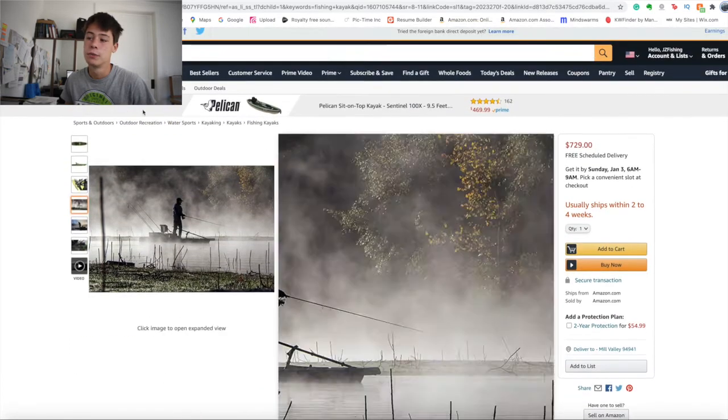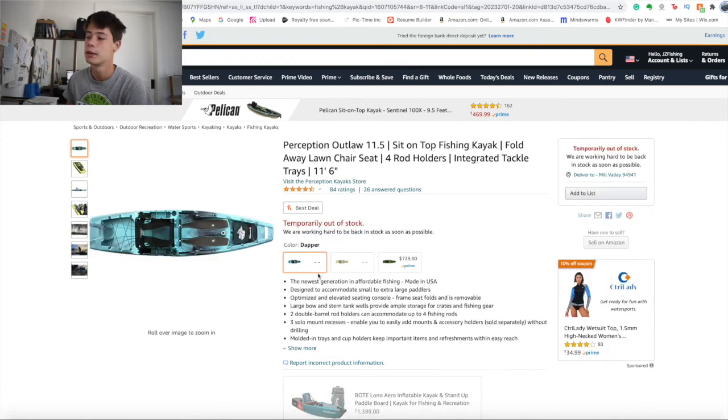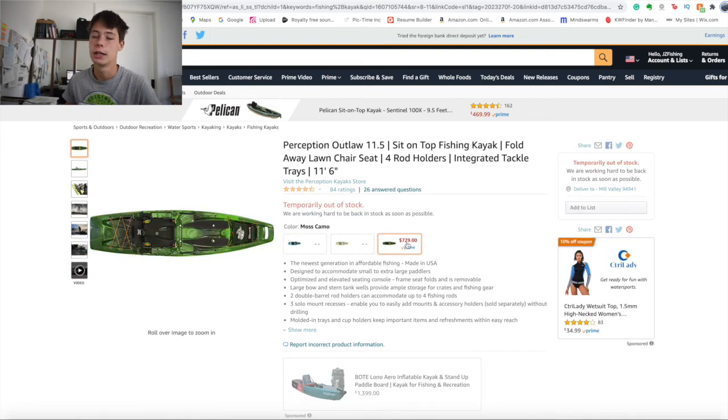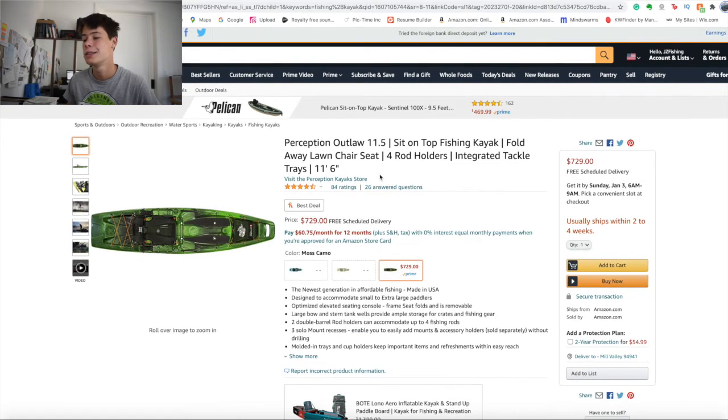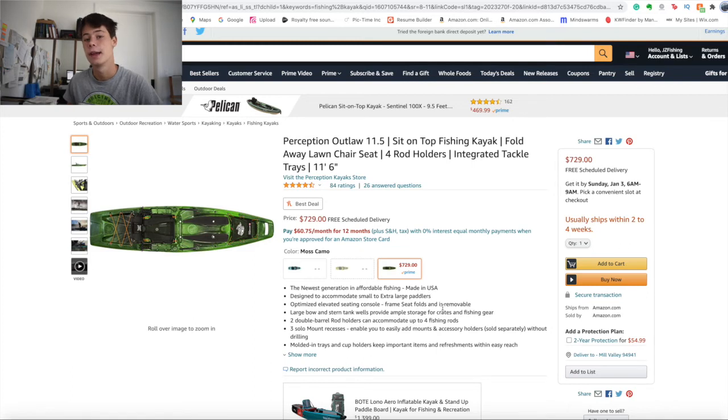But overall, this is a really, really nice beginner fishing related kayak, more fishing related kayak. And one of the really cool things is it comes in a bunch of different colors. There's the grasshopper, there's the kind of dapper, and then the dark green. So overall, if you're looking for a kayak that gets you a little bit farther out in the water and something that you can spend a little bit more time on, this might be the kayak for you.